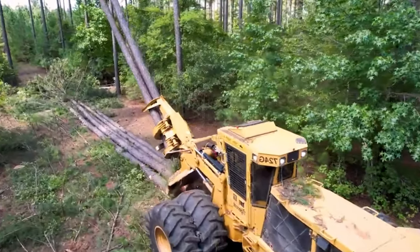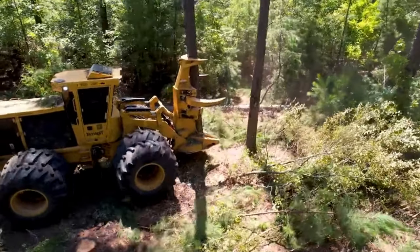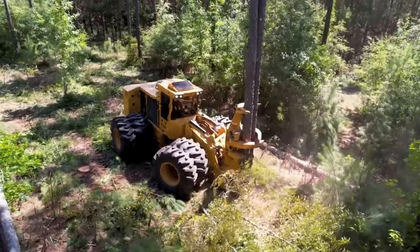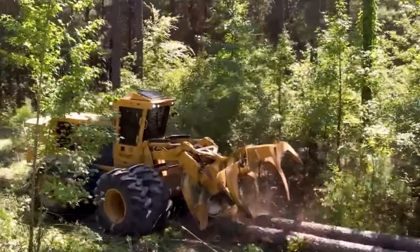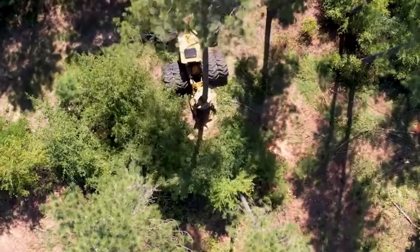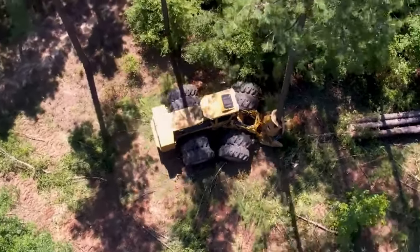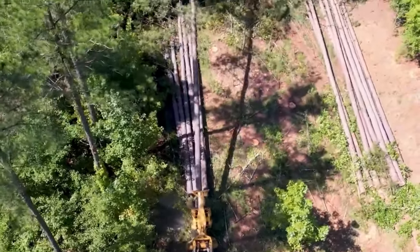Legendary Tigercat center sections are constructed with durable materials for long-lasting performance in tough forestry environments. Tigercat feller bunchers boast spacious, quiet cabs with ergonomic seating, air ride suspension, and climate control for operator comfort during long shifts. Large windows and skylight provide excellent visibility to the work area, enhancing safety and productivity.